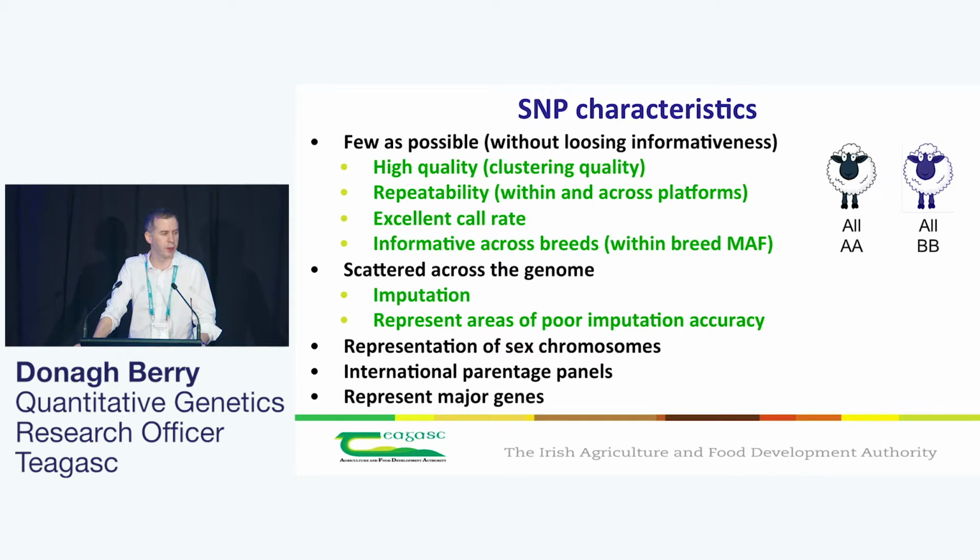From an imputation perspective, it's scattered across the genome, and when I was building the 11K, what we looked at also was going into the areas that had poor imputation accuracy, and really saturating those areas with some SNPs, just to improve the imputation accuracy there. Representation of the sex chromosomes: I think of the 12,000 animals, 64 of them had the incorrect sex. So we must be able to tell the farmers that. I think they already knew, but tell them that they made an error in recording it. International parentage panels must all be represented on it, and again, representing the major genes.